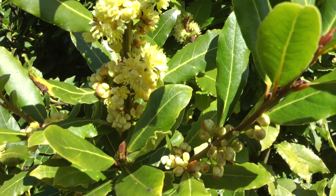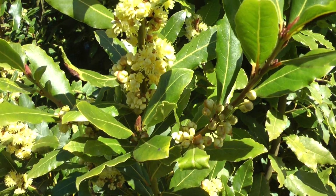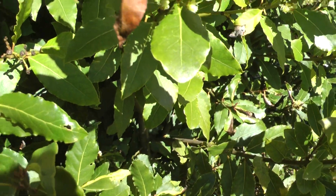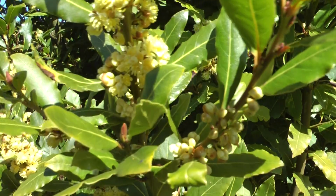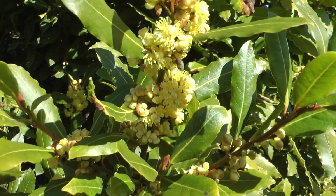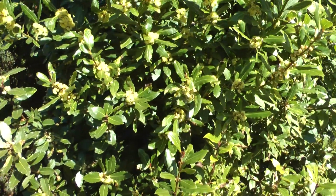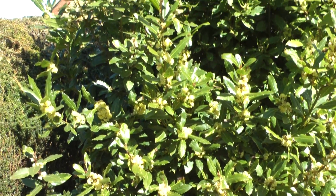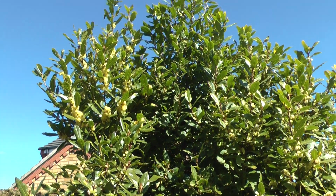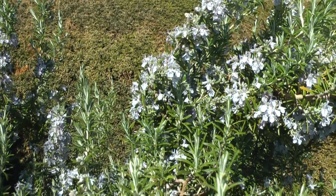Wonderful creamy blossom on this bay tree. It smells like bay leaves. Doesn't really smell of anything. But this year's produced an absolute profusion of blossom. There, amazing. And rosemary in flower, attracts lots of insects.